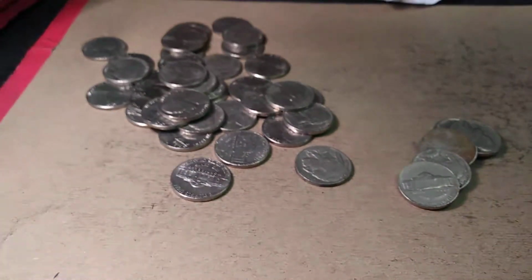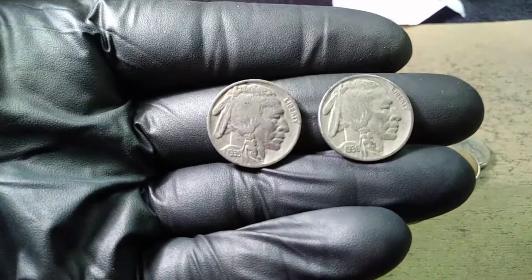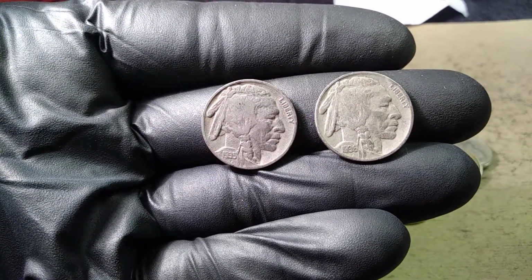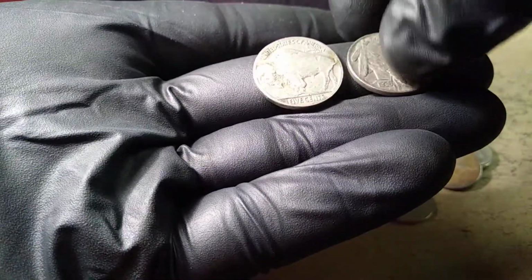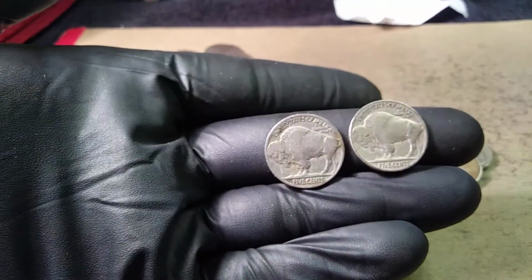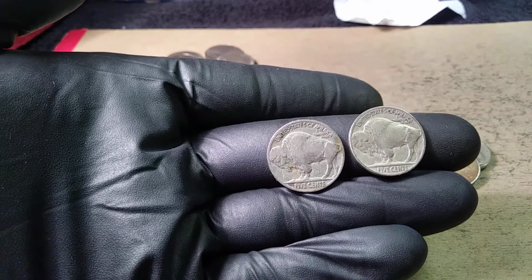Why don't I pick those up instead of taking the camera to it? A 1935 and a 1936. I mean, they just slung right past me. So these are great finds. Not in bad condition. No mint mark there. No mint mark there. Good finds nonetheless. So that's 3 buffaloes and a war nickel on the box.